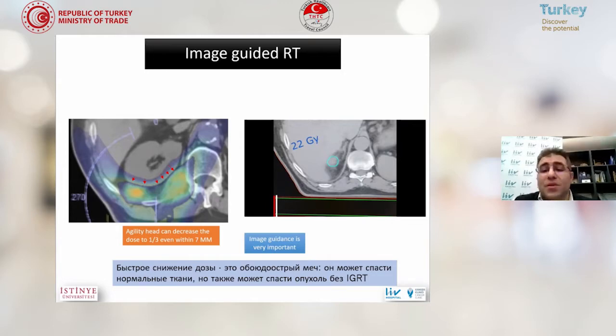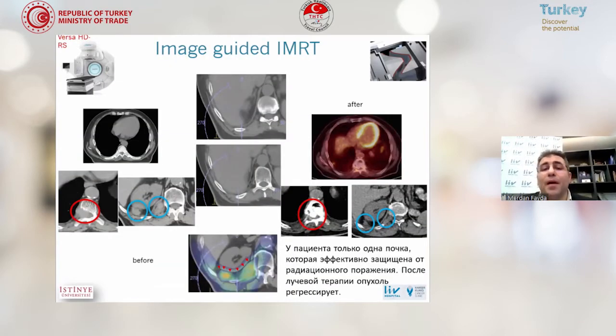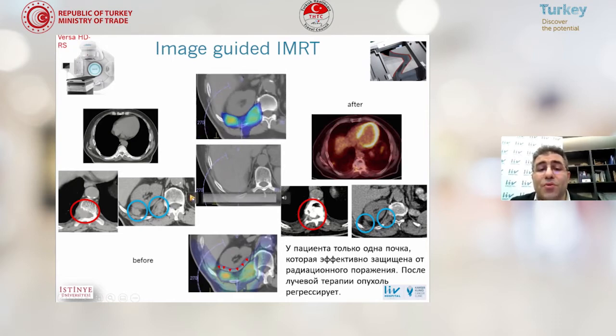This is why daily image guidance is very important, to be sure you are treating the correct area. In this case we already talked about, this is a renal cell cancer. The left kidney was removed because of cancer, but we have some metastases around the spinal cord area. You can see the red circle and some blue circles showing that very near the kidney there are some metastatic nodules, and we give this high dose treating those.